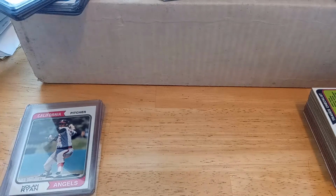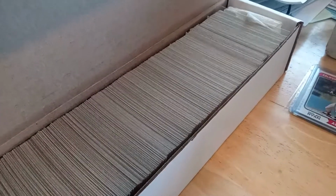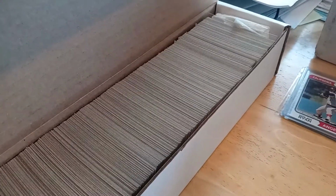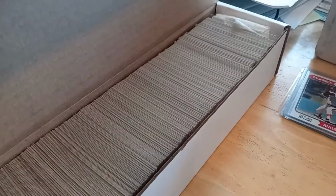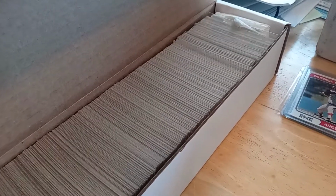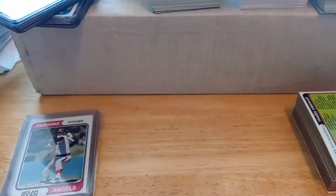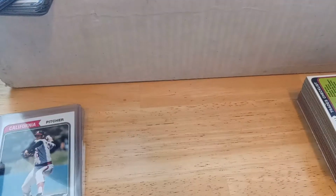So just to give you an idea, this is the box. This is the condition of the cards. Pretty sound set for a now almost 50-year-old set. So that's pretty good. So we're going to take you through some of the different things today.